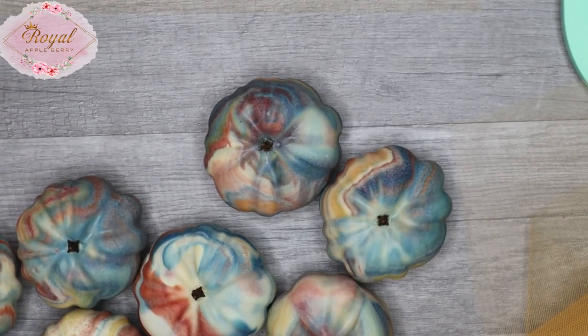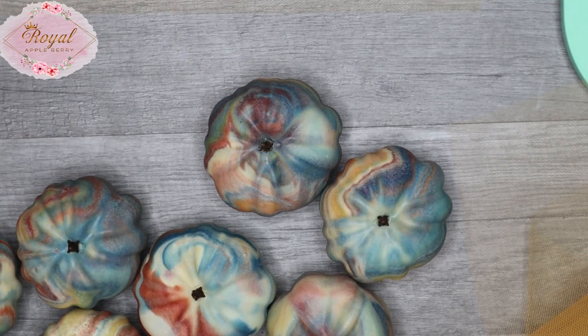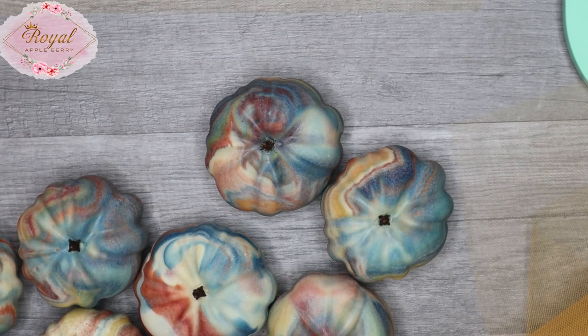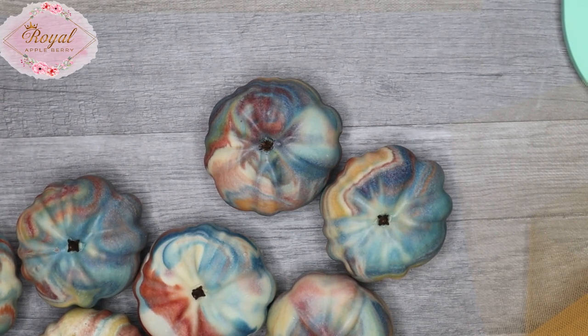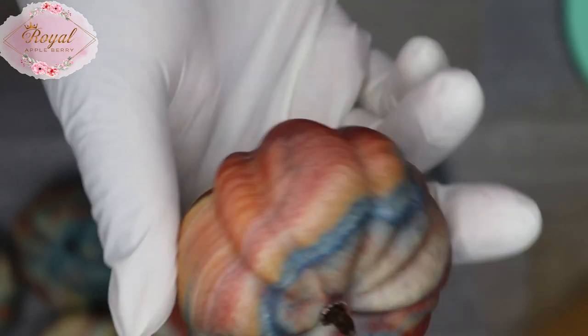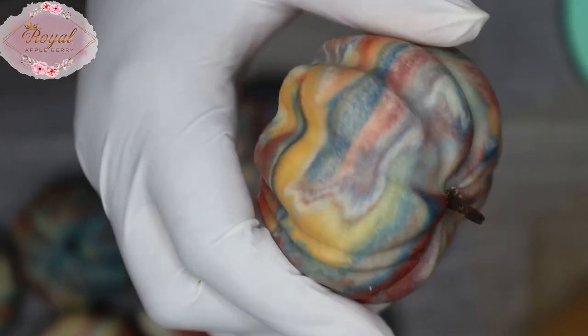Okay, now, so I am back. I have to show you these. I just adore these so much. These are my most favorite out of my entire lineup. These little pumpkins. Oh my gosh, look how adorbs. They are so stinking cute, and I love the pour on them.